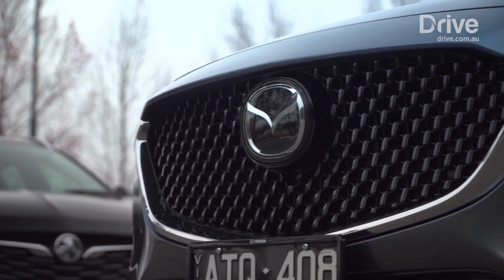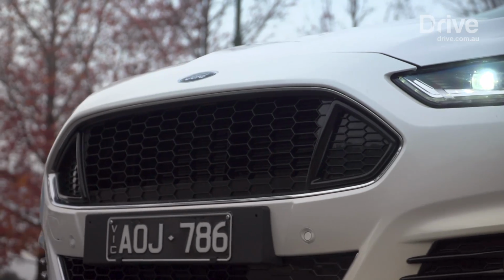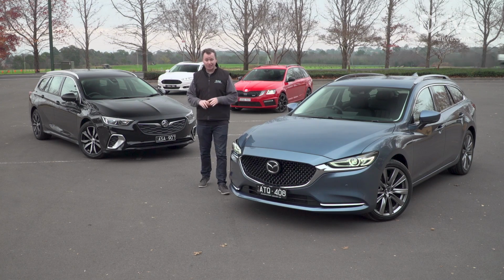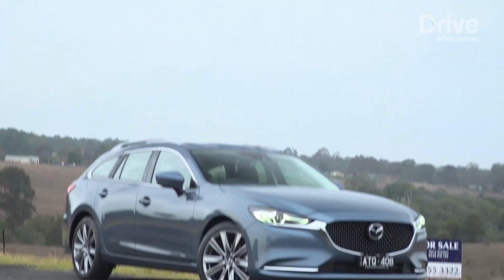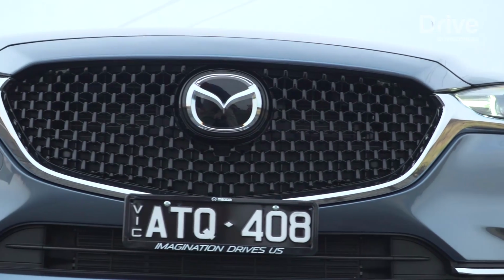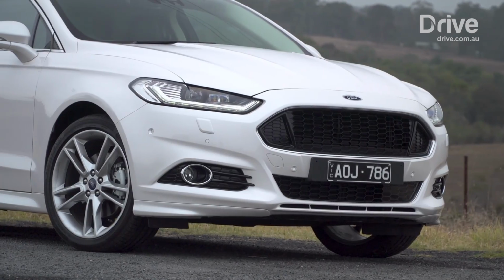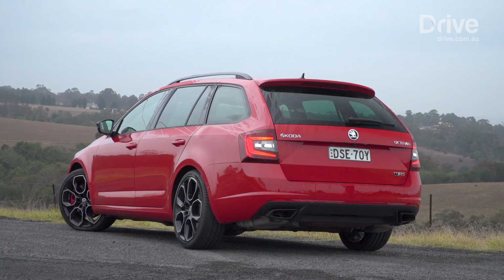SUVs may be the far more popular choice for families these days, but we've assembled 4 of the most practical, stylish, and dare I say, sporty family cars on offer. Our quartet is led by the newly updated Mazda 6, now featuring a turbocharged engine under the bonnet. It's up against the new Holden Commodore, the Ford Mondeo, and as a wildcard, the sporty Skoda Octavia RS 245.